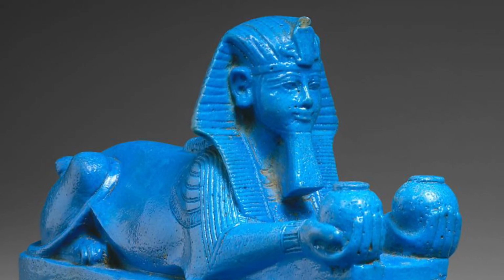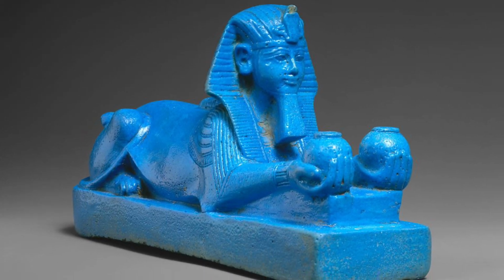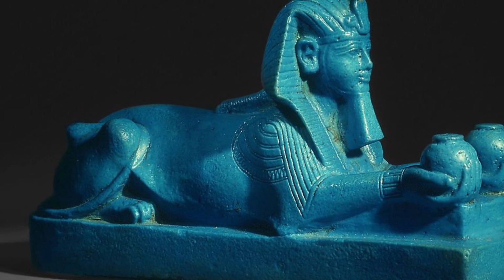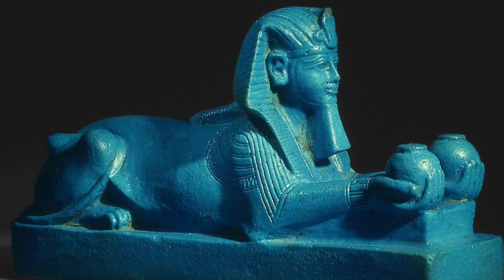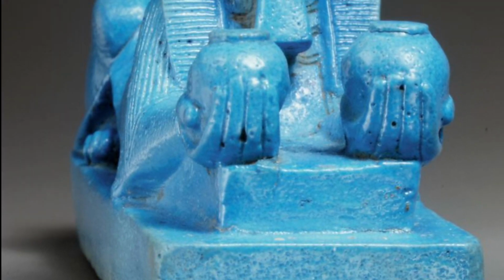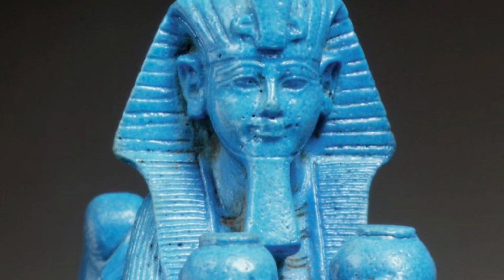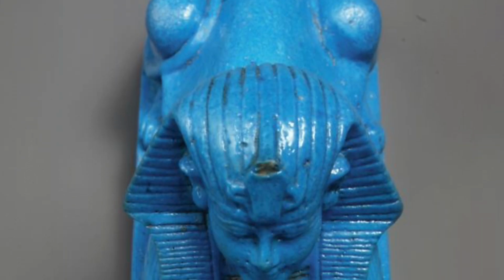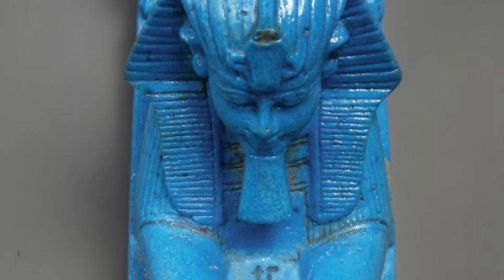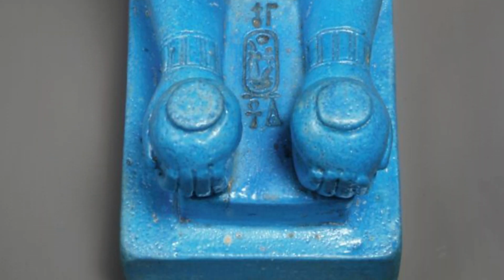Even without the inscription, the facial features of this famed sphinx would identify it as Amenhotep III. The graceful body of the lion transforms quite naturally into human forms and hands. In this form, the sphinx combines the protective power of the lion with the royal function of offering to the gods. The even tone of the fine blue glaze and the almost flawless condition of this sculpture make it unique among ancient Egyptian faience statuettes.